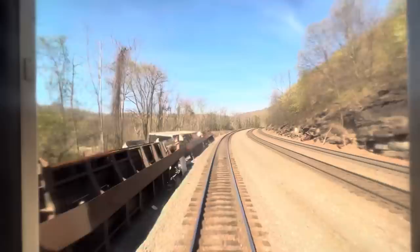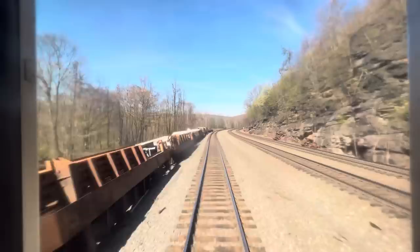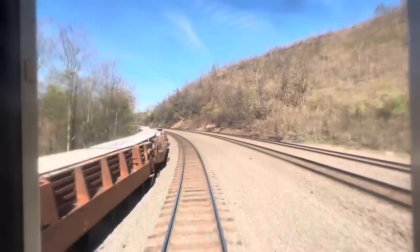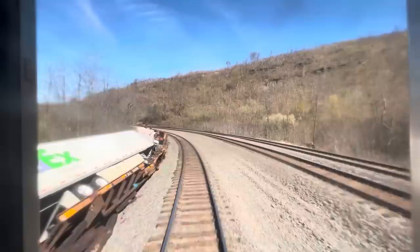The results of a Norfolk Southern derailment on the left. I think those cars have been sitting here for several months. Intermodal flats, looks like containers as well. FedEx containers.